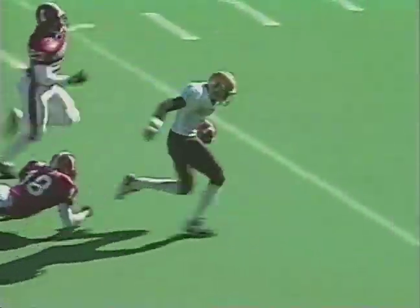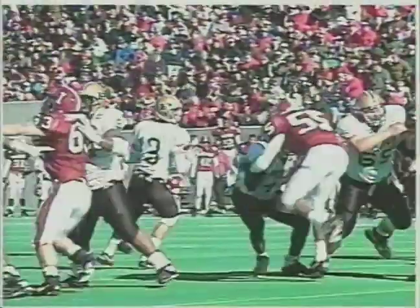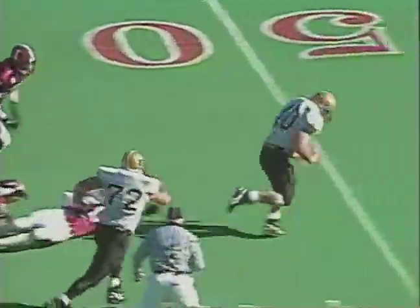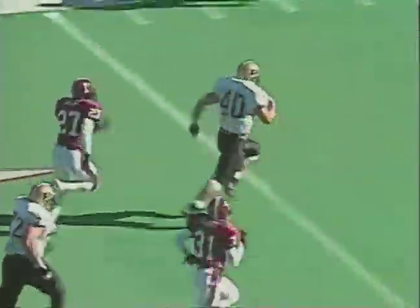Alstock and the Boilermakers capped a 4-6-1 season with a 51-14 rout of Indiana in the battle for the Old Oaken Bucket. Alstock had 264 yards on 25 carries and scored 3 times.